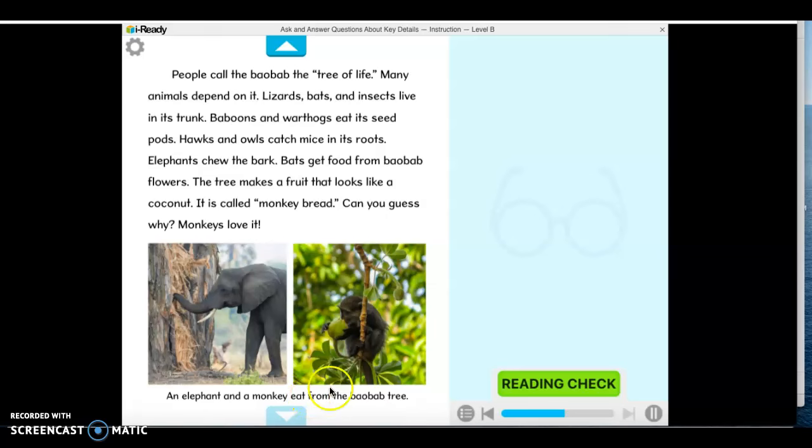Here's an elephant and a monkey, and they are eating from the baobab tree. So the reason it's probably called the tree of life is because it's giving life to the lizards, bats, insects, baboons, warthogs, hawks, owls, elephants. All these different animals are living from the baobab tree. So I think I would say that it's probably pretty important.